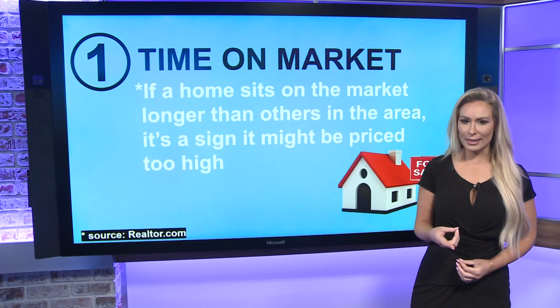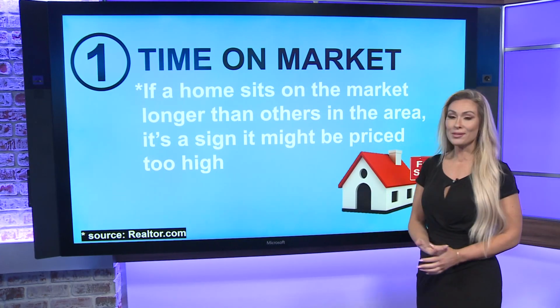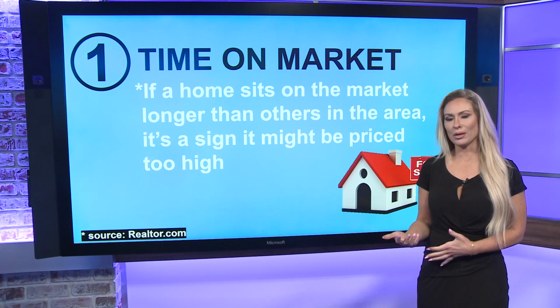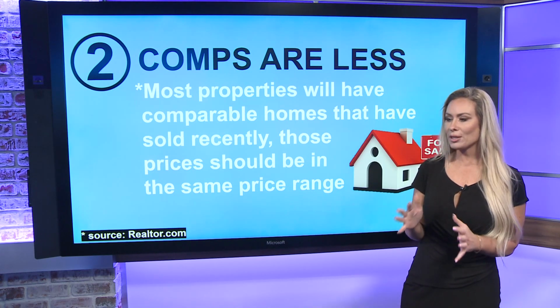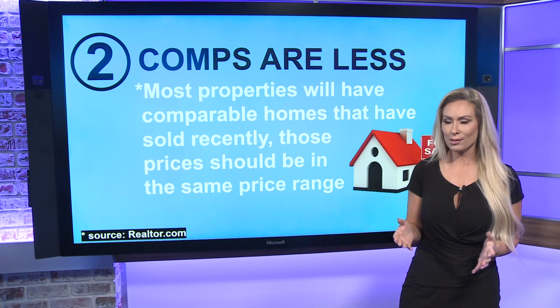The time on the market, this is a good indicator. So if a home sits on the market longer than others in the area, it is a sign that it might be priced too high. Right now in Charlotte, we are still a seller's market. That means there are more people looking to buy a home than homes are available. The average days that a home sits on the market is 45. So keep that in mind.